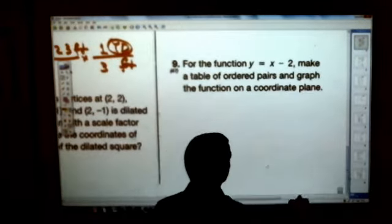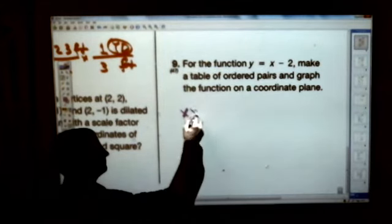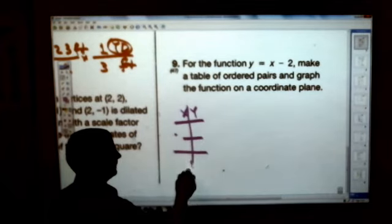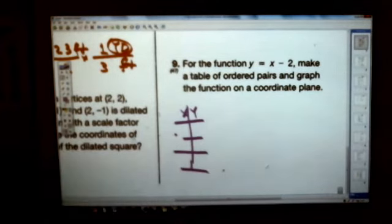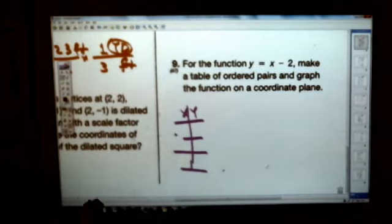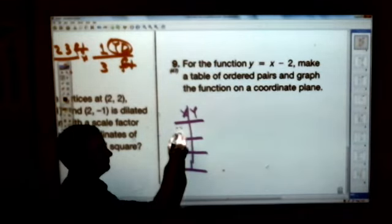Charlie, did you make a table? Yes. Did you label x and y? Yes. And how about this? What did you pick for x? They don't give you numbers, so you get to pick. What did you pick for x? On your table. Okay, we need a few of them.